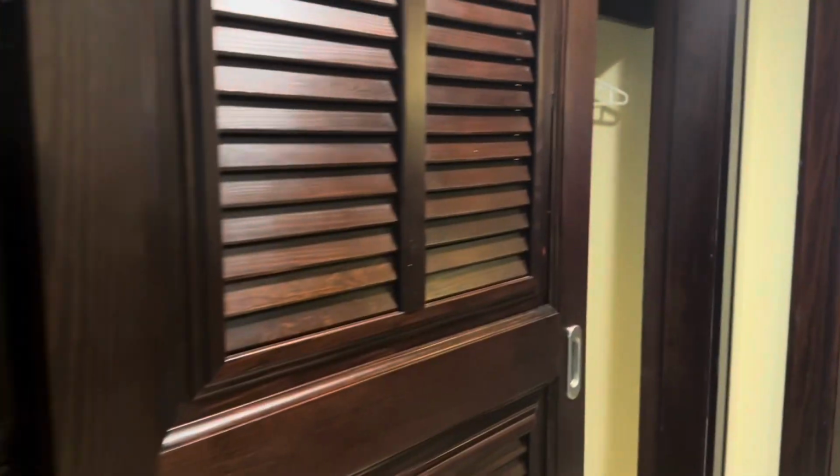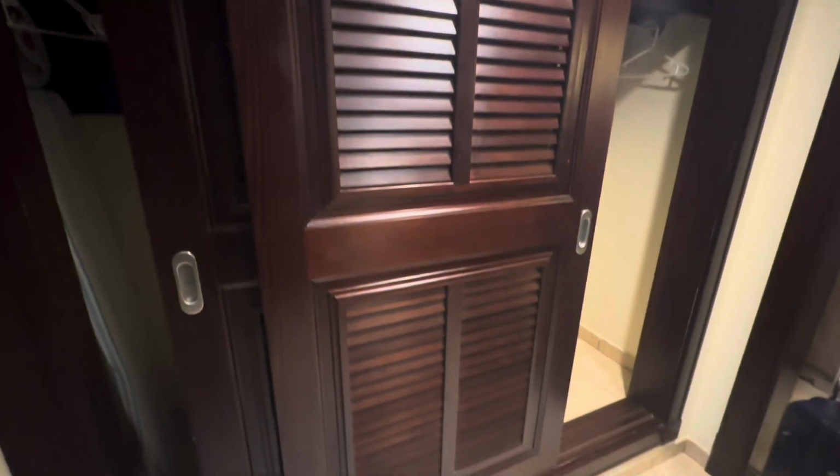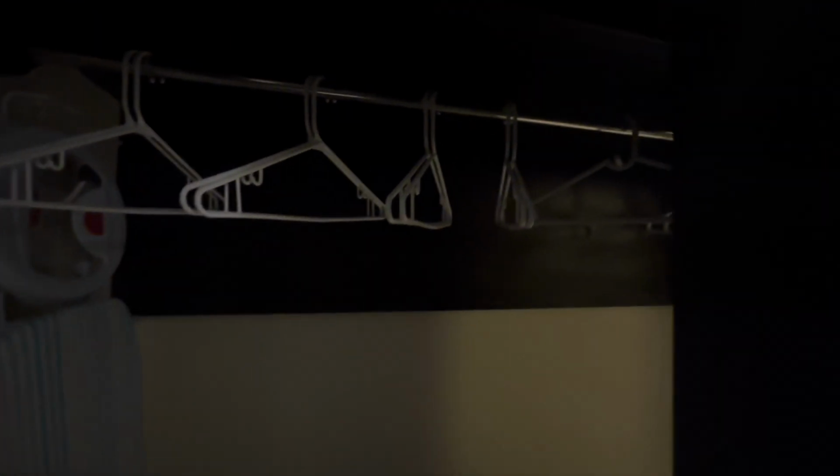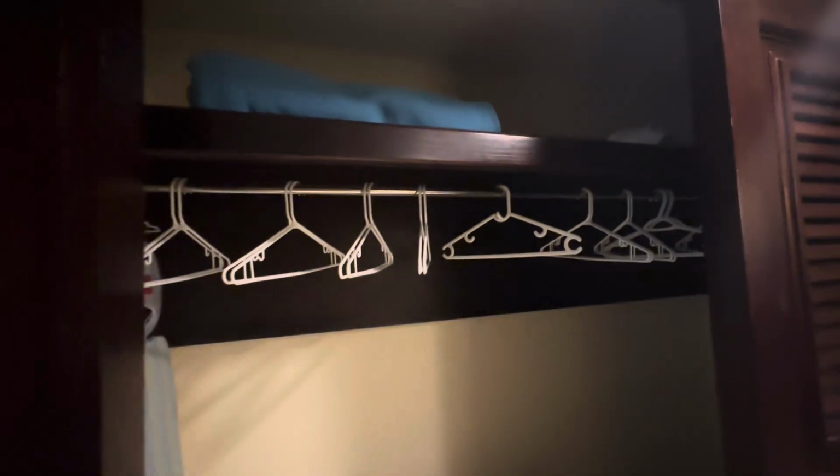Walking out the bathroom, on the left-hand side, you will see a very spacious closet. They do have hangers. There's an iron and an ironing board located in there as well, and the safe is located down below. There is also an extra blanket and a pillow located up top.